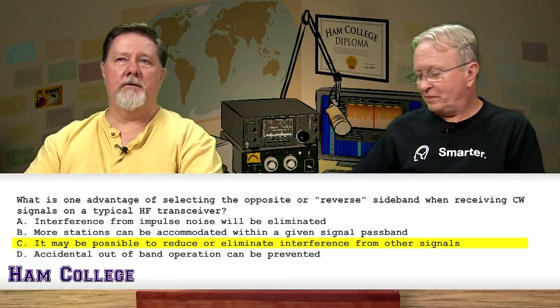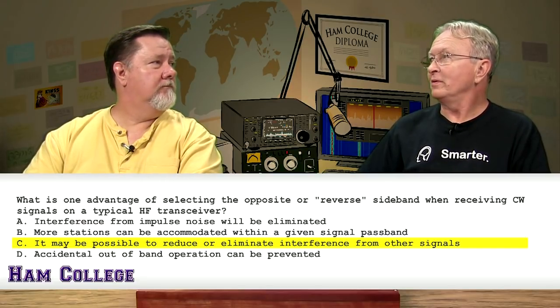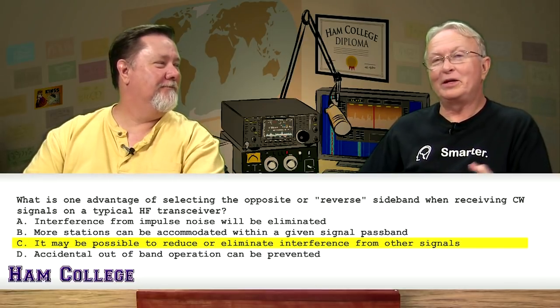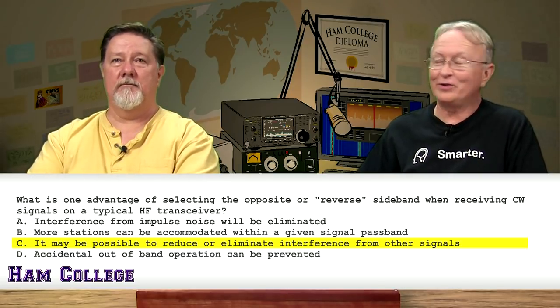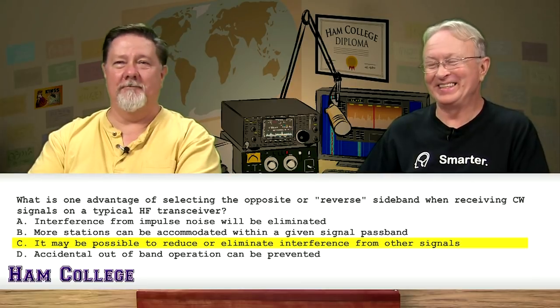Well, I didn't know you were an old CW operator. I'm just a listener. Oh, receiver. That's why you got that one. If it had been a transmitting question, it had been anybody's guess as to whether or not I got it right. Although I have transmitted CW before. With a keyboard.